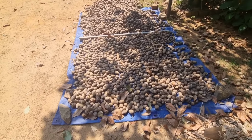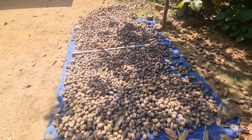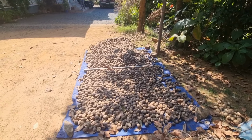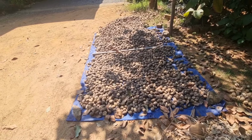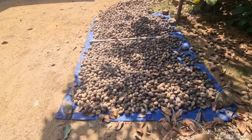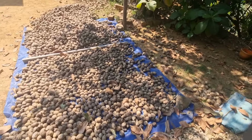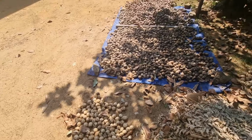This is the seed. They use it for various purposes, like making perfumes and some other stuff as well. People also use it for chewing, and then they spit it out. I don't know how to explain it to you guys. Once you open it, there's a seed inside. You break it and put it inside a leaf, and they chew it, and the color becomes red, and then they spit it. I don't know for what purpose they use it actually, but I've seen people using it.